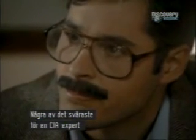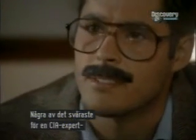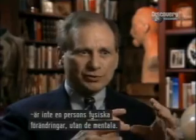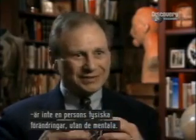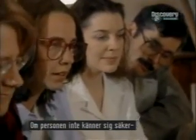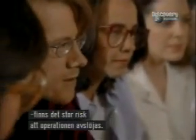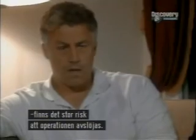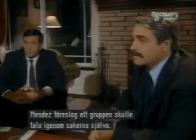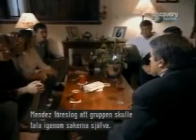One of the most difficult areas that a CIA disguise expert must work in is not the physical changes to the person, but it's changing the mindset. Because unless the person has confidence, the operation runs great risks of being uncovered. Sensing doubts within the group, Mendes suggested they discuss their options in private.